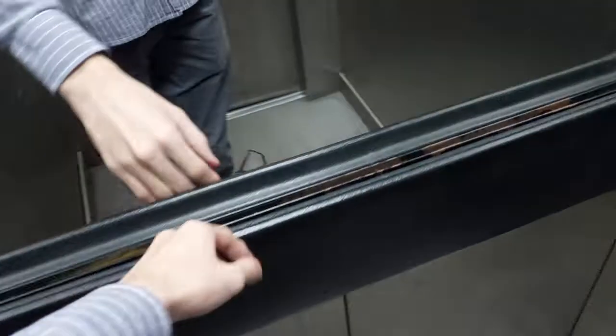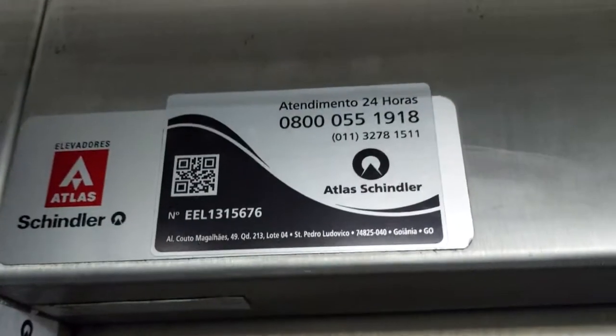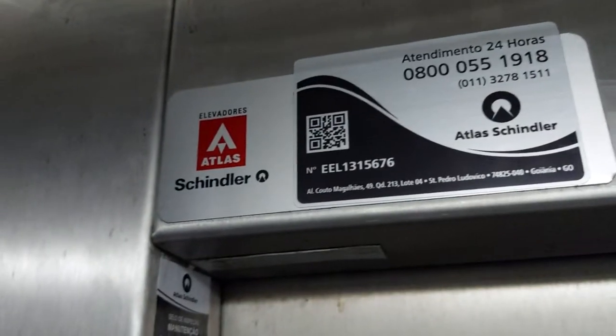And it has a leather handle, fake leather. It's actually plastic. So, yeah, it's a pretty nice elevator. Maintained by Atlas Schindler. Here's the old Atlas Schindler logo.